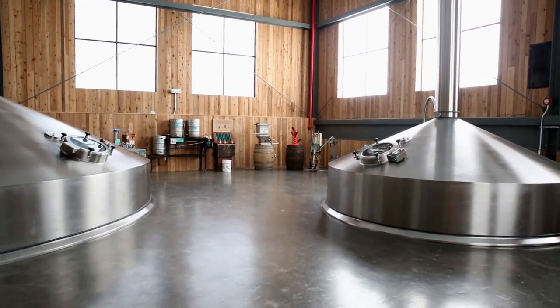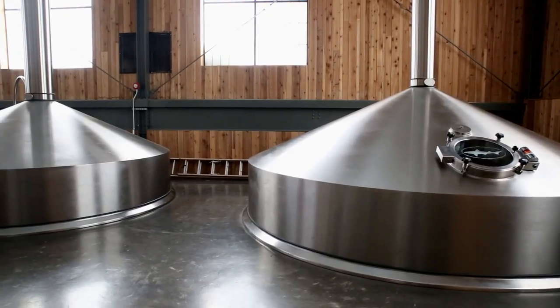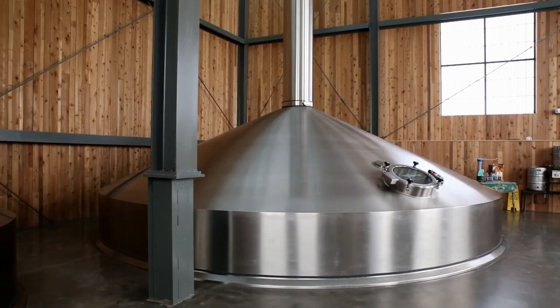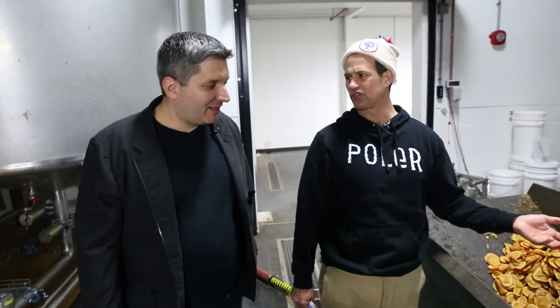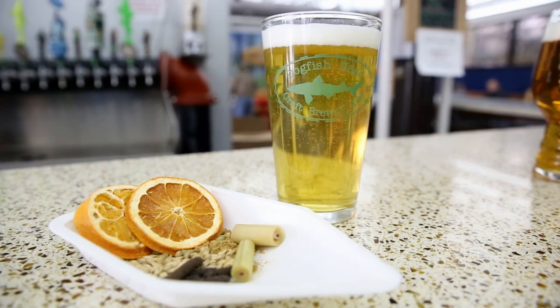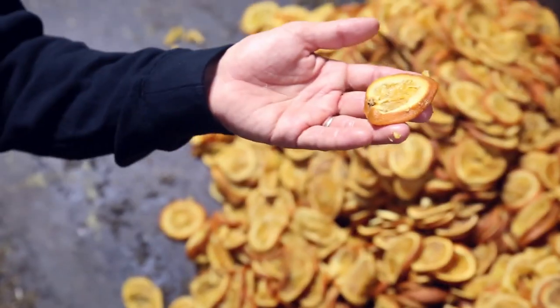We do a lot of wood aging, and so this room kind of brings together the ancient technologies of brewing, i.e. the wood, with the most modern stainless steel equipment custom built for us in Germany. We got here right when we're brewing our Namaste. Belgian white beers, wheat beers, traditionally are made with orange peel and coriander. With ours, we use entire orange slices.